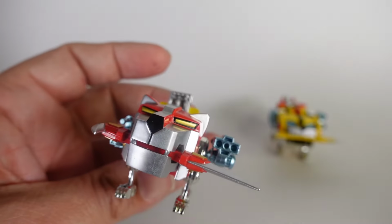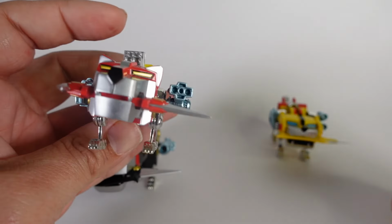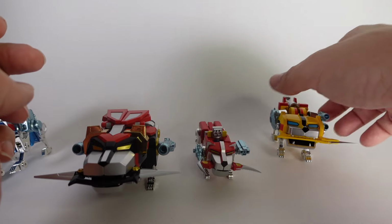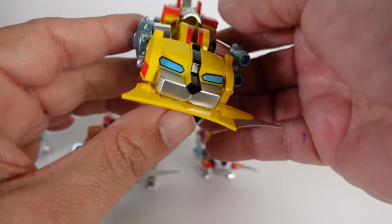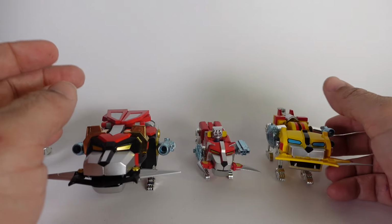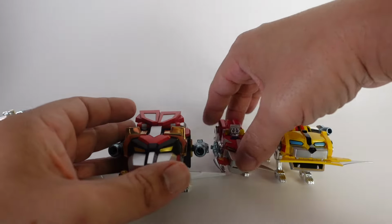And then the red lion, he's got his little guns on and his little blade. This part, you had to pop off the red lion, and then put this on, so that way you can have the weapons. And then the yellow lion got his stuff in as well. So all of them very, very nice. Very fun to play with.